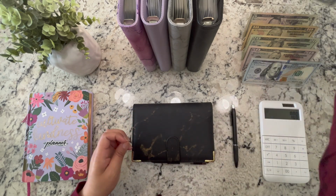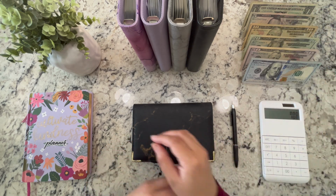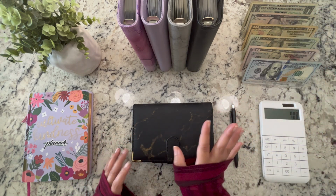So yeah, we have $708. It's not a crazy amount of denominations because most of it is going to go into our vacation sinking fund.